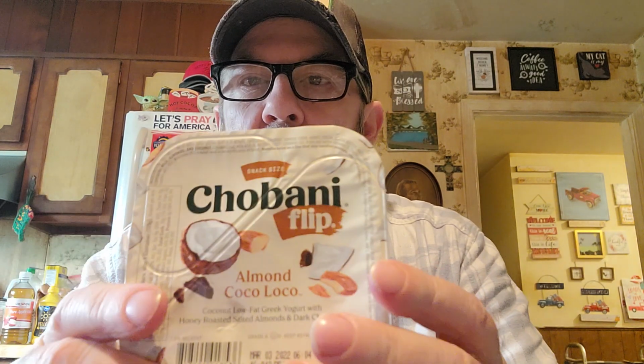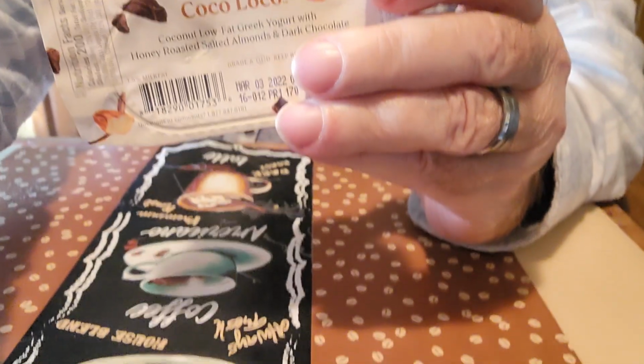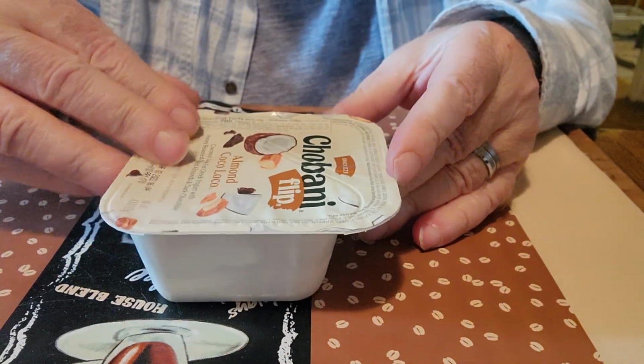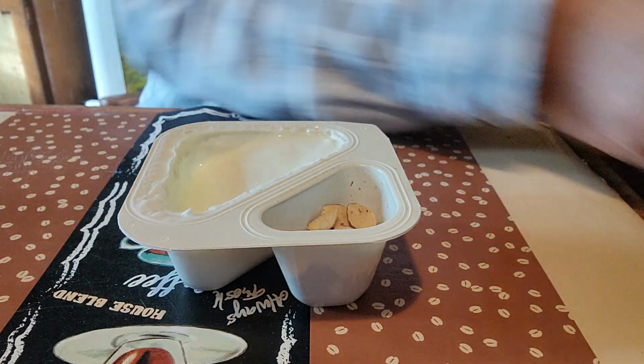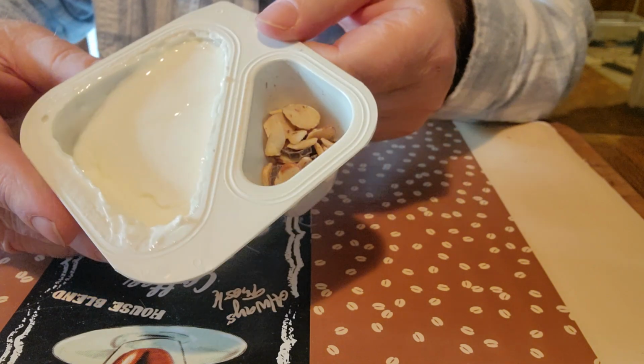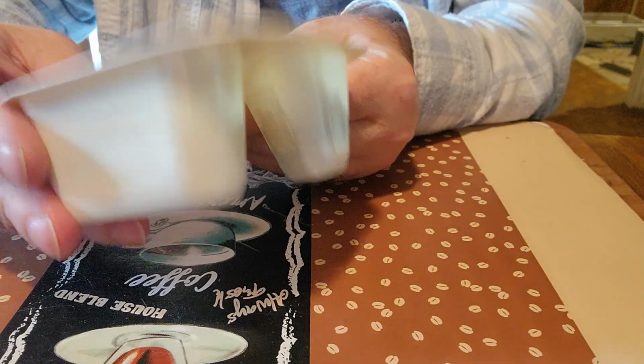See, there's a little bit of sugar in it. 9 grams of protein. I don't know if Chobani is 18%, if they have a light version or not. 10% of calcium and 4% of iron and potassium. So, here's what it looks like. You got your little here. Now, I'm going to put this down to where you can see. Okay. See the stuff there. Almonds and chocolate, it looks like.